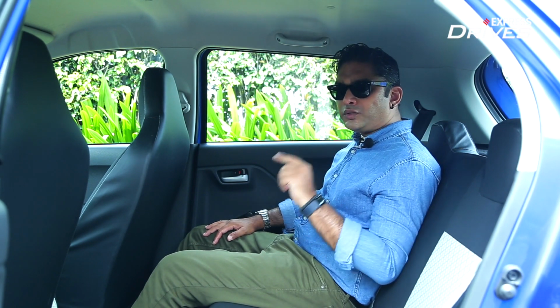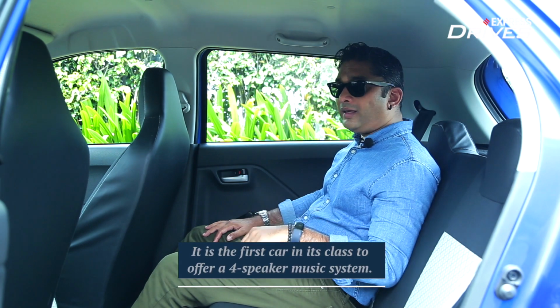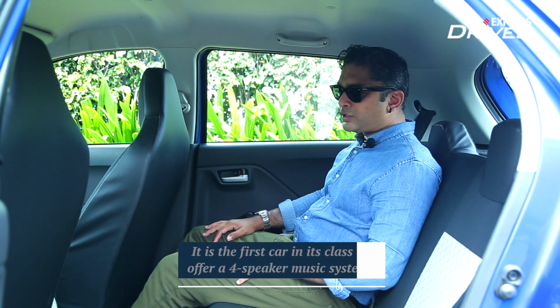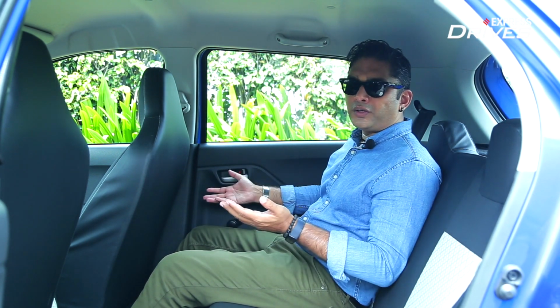But yeah, I forgot one thing to mention, that the Alto K10, the top of the line variant again, is the first car in the segment to offer 4 speakers. So it is fairly equipped, it is very spacious. What more do you need?